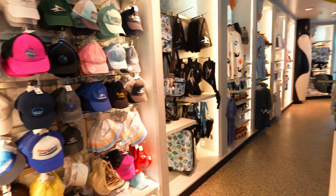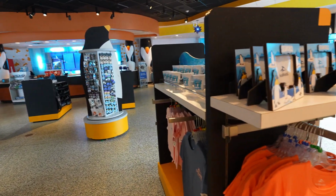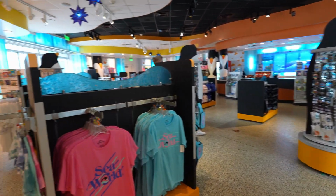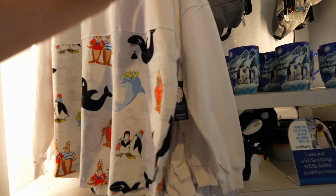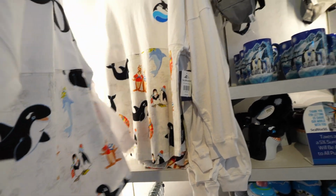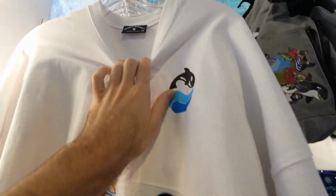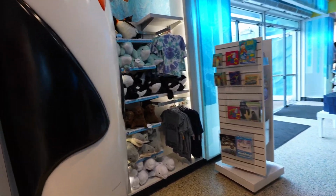Let's see what else we have in here. I don't see anything Penguin Trek related again though. So maybe this is just a generic one. We do have a Spirit jersey though. It says SeaWorld there. And it actually says right up back here, that Spirit jersey brand there. All right, so I think that's it.